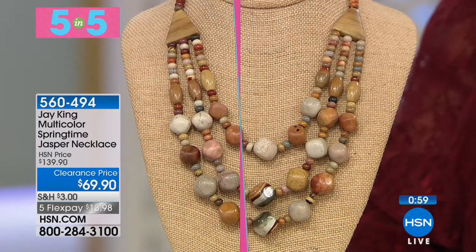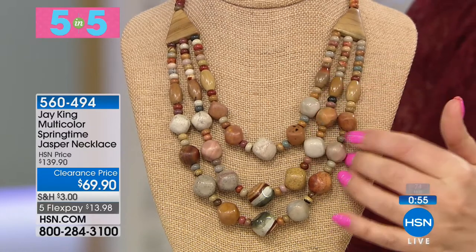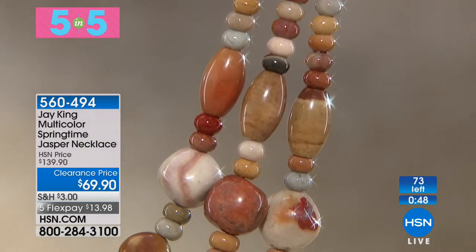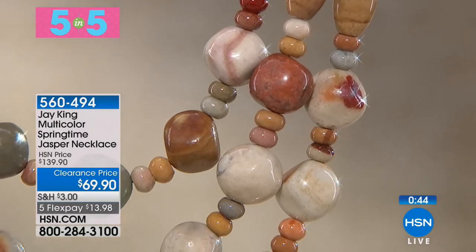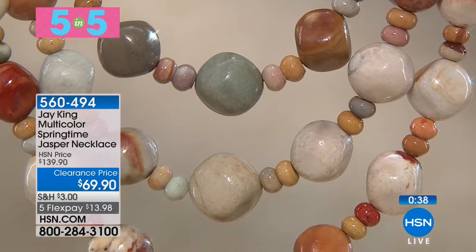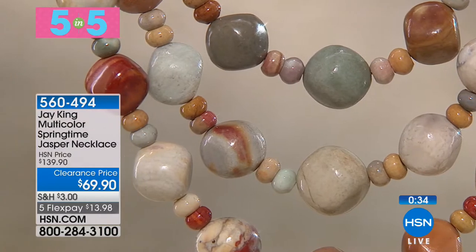It's all gonna go. All right, here is the multicolor springtime jasper necklace. This is layered and chunky, and I love this. It's natural. This is one of my favorite pieces, and I wish we had a million of them, but we don't. It's only $69.90. I feel like this is the necklace that was worn by my favorite teacher. There's something very earth mother about these kinds of colors that I love. My mom and dad are both teachers, as well as my sister. I love it. 560-494 and very limited as well.